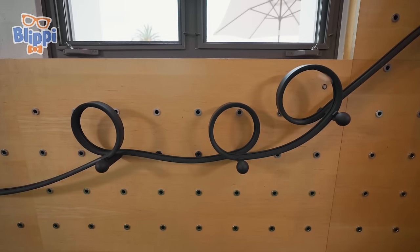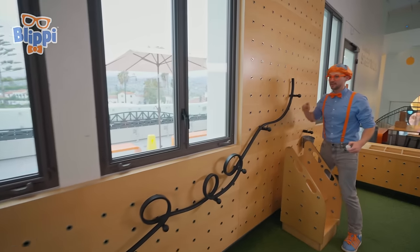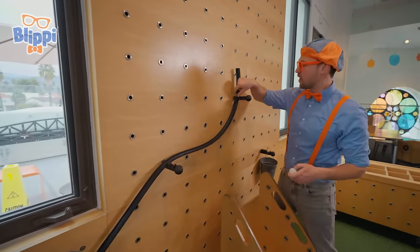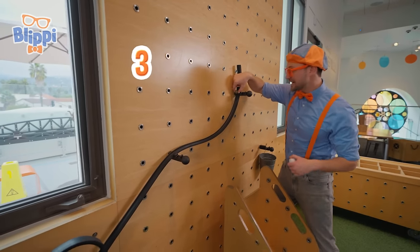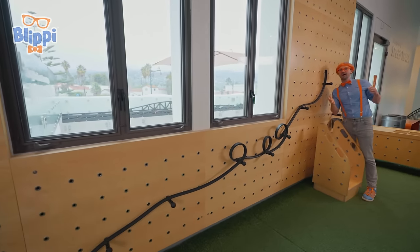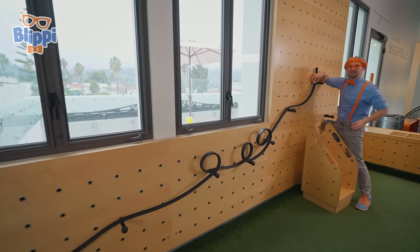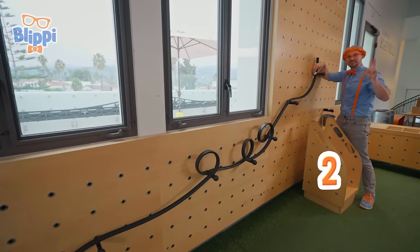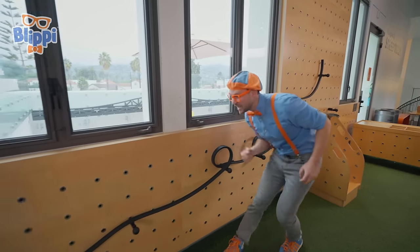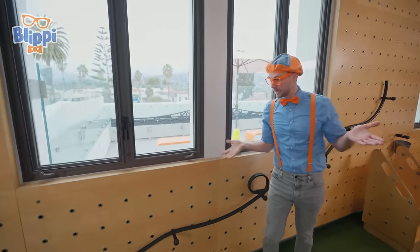Yeah! Did you see that? Yeah, made it through the whole track. I wonder if this stone one will go. One, two, three, go! Whoa! All right, now for the last one. One, two, three, go! Yeah! All three made it to the end.